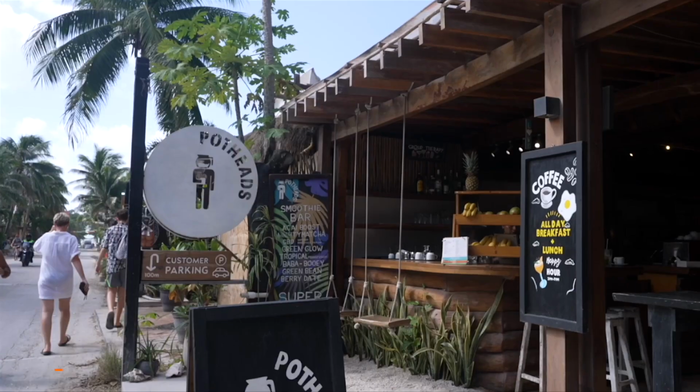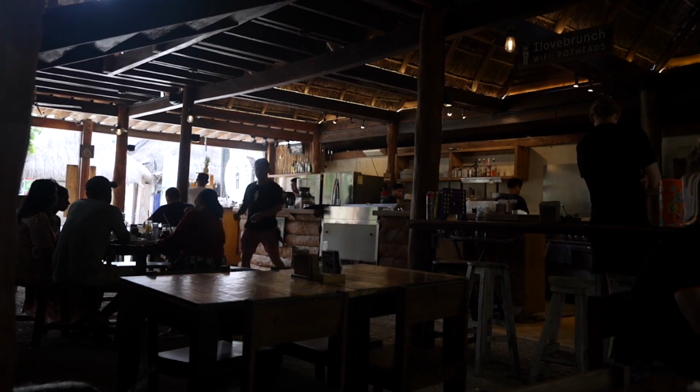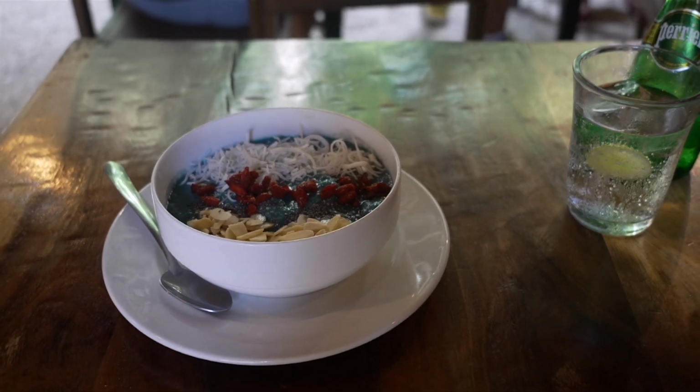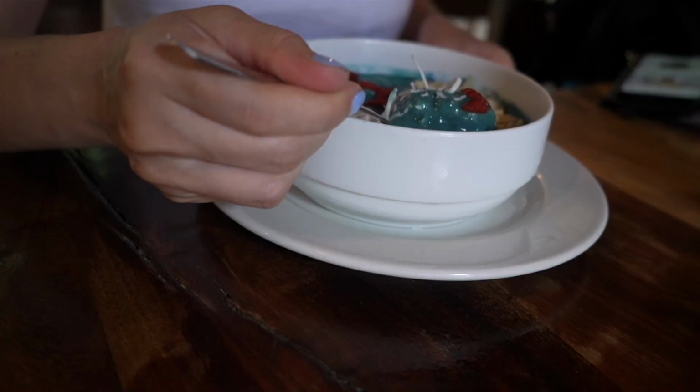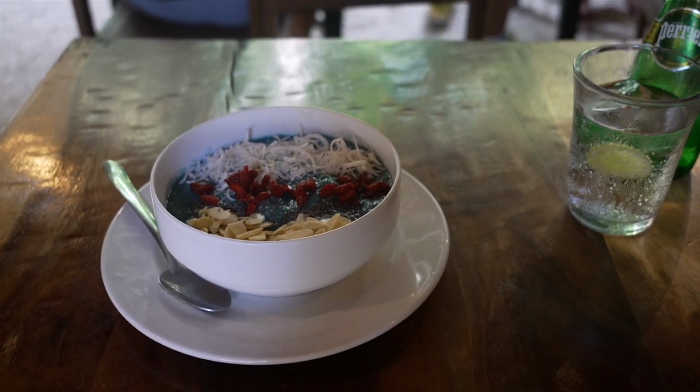First bike ride in I don't know how long. I got the mermaid bowl. I like to try out different smoothie bowls when I'm at places like this. Let's see. Yes. It's always a bit frozen, so perfect for this weather. Got nuts on top and some dry fruit and coconut.